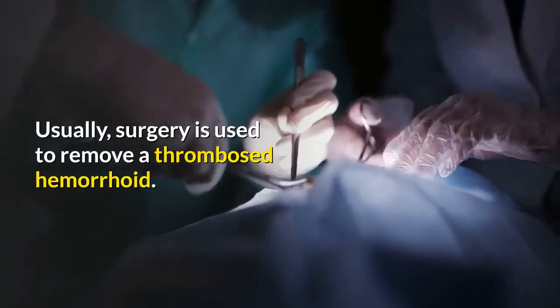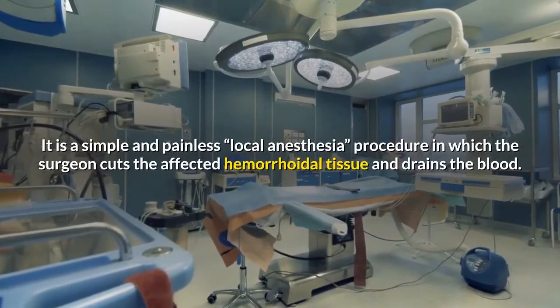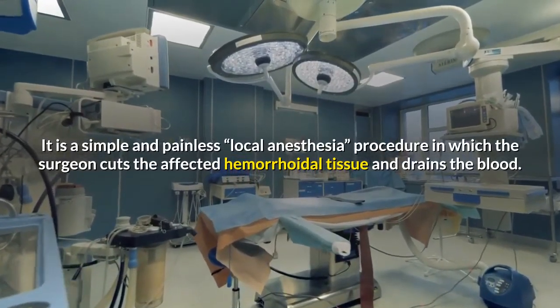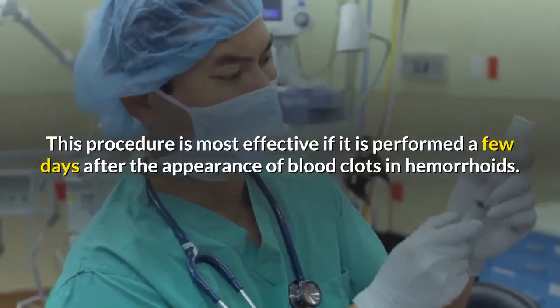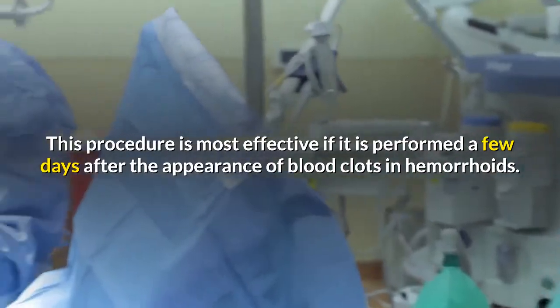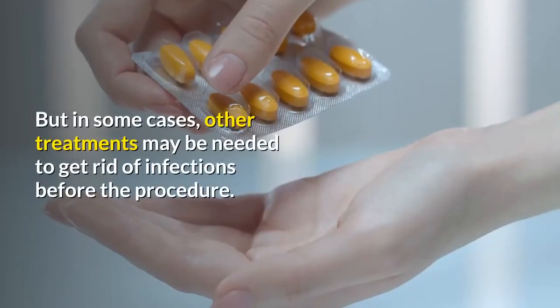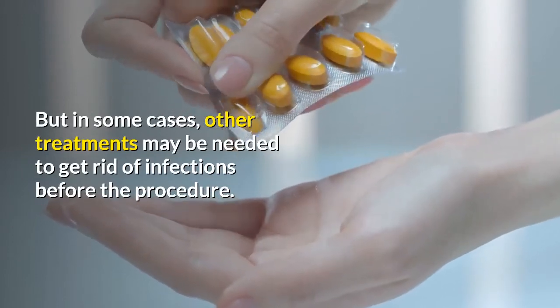Usually, surgery is used to remove a thrombosed hemorrhoid. It is a simple and painless local anesthesia procedure in which the surgeon cuts the affected hemorrhoidal tissue and drains the blood. This procedure is most effective if it is performed a few days after the appearance of blood clots in hemorrhoids. But in some cases, other treatments may be needed to get rid of infections before the procedure.